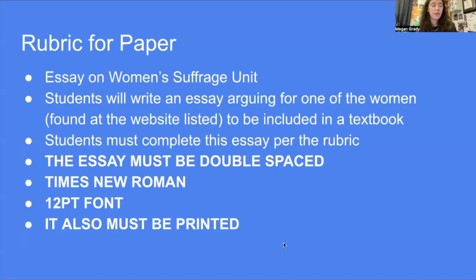So a little bit about that rubric, about your paper. You should have your rubric out in front of you and be following along. You will write an essay arguing for one of the women found at the website that I will give you to be included in a high school textbook. Students must complete this essay per the rubric. The essay must be double-spaced, Times New Roman, 12-point font. It also must be printed, meaning on the day that it's due, which is next Friday, you should come to class with the paper already printed out. I'm not going to let you leave to go print it out at the beginning of class. It'll just be late.